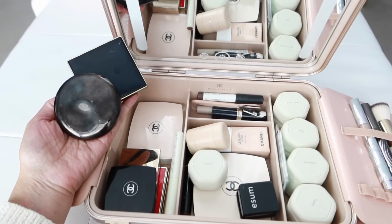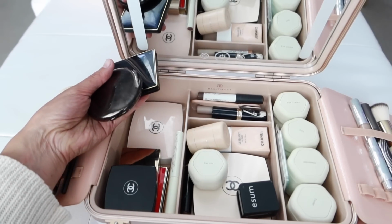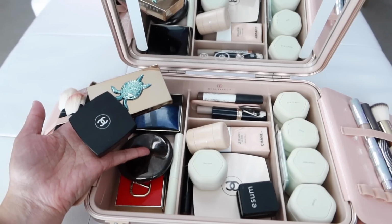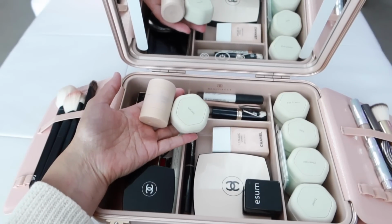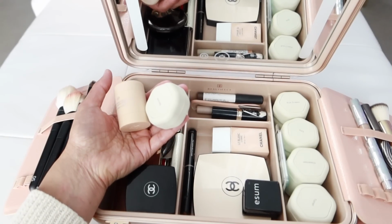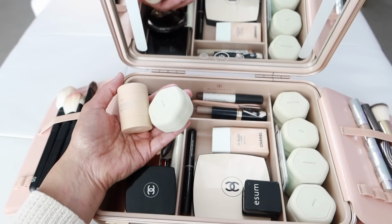I've got my Clé de Peau powder, my Perfect Blur powder. I also have the Le Beige powder picked up in Asia. I've got that single eyeshadow by Chanel, my Sea Turtle and Cool Valentino blush. I've got my Marble by Victoria Beckham. And then you can see that Chanel Le Beige palette. Got my lip mask. I've got a random serum because it won't fit on that right-hand side as well. I've got one of the LeBlanc Chanels.